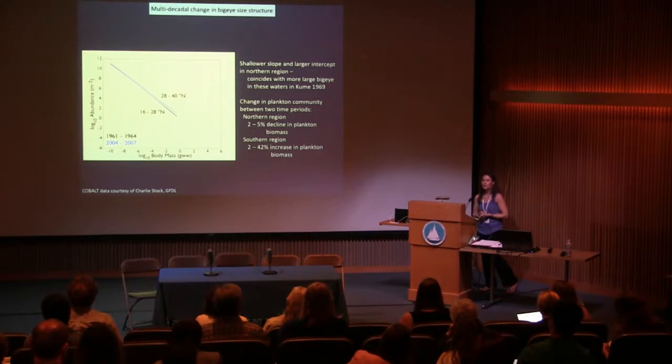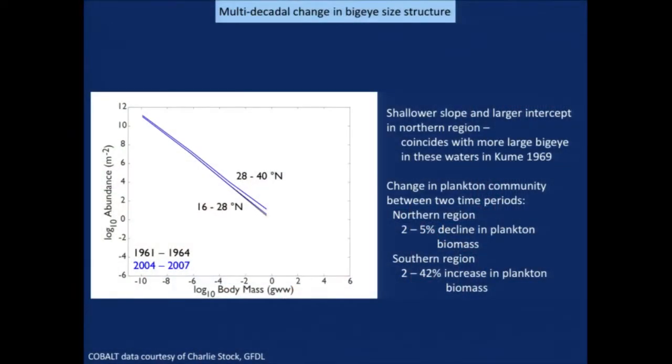So first looking just at the plankton data themselves, this is from the time period that Kume looked at, and then present day for the northern and southern region. First, we see a shallower slope further north, which is where Kume saw more large bigeye tuna, so that seems to make sense. And then the next thing that we see is there's really not a lot of change between these two time periods. The blue lines and the black lines are basically on top of each other here. And if anything, in the southern region, there's actually an increase across those groups of plankton.